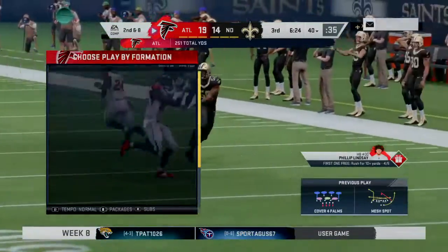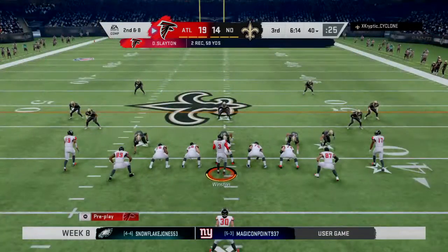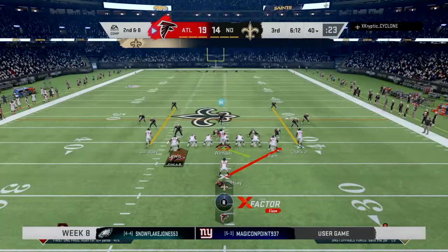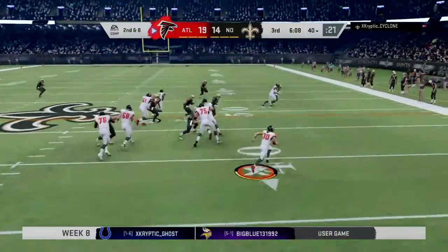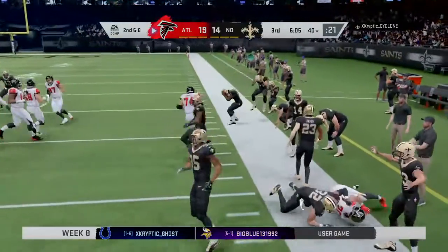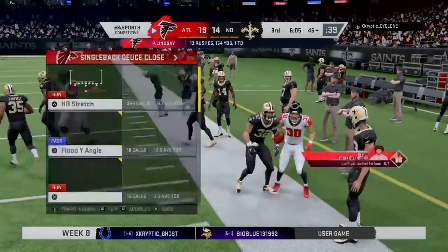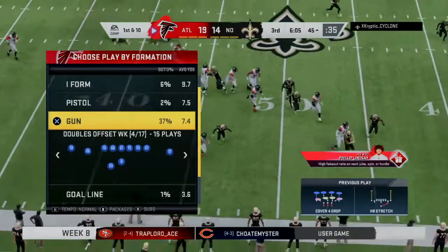I always laugh when people say, what's the toughest route to defend? And I'm like, any of them, especially if it's a good receiver. That makes things very difficult. But when you're running a drag route, something short, shallow, going through defenders, using guys almost as screens in order to get open, that makes things tougher for guys trying to get to the football. 15 yards, first down, Atlanta.